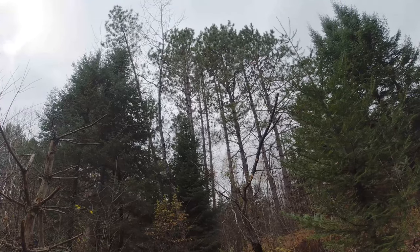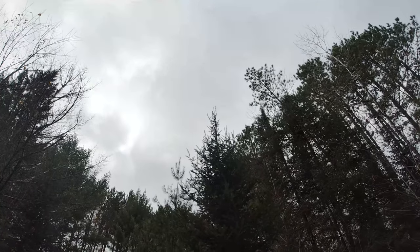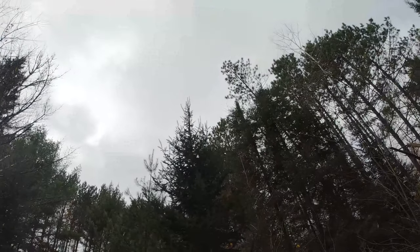Tree might have promise. See, these split off at the very top into two. Could probably, see, it's just, it gets so thick at the top.